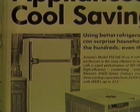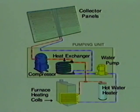We all know the refrigerator is the most dependable appliance in your home. It runs for years without attention. The alternative is a kind of refrigerator in reverse. If you'll put your hand near the coils of your refrigerator, you'll find a large amount of heat being given off. This is the kind of heat the alternative uses.